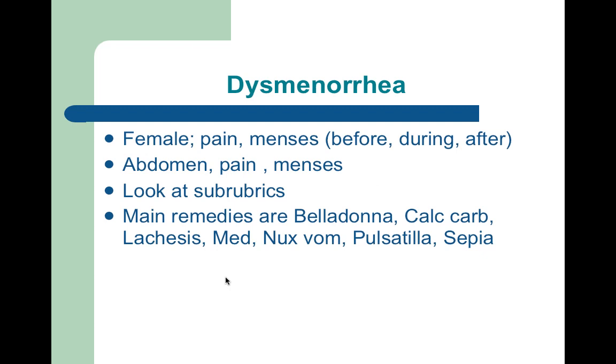Also, pulsatilla has a unique disposition, especially a mild, gentle, yielding disposition. Sad, crying readily, weeps when talking. So that is a characteristic.